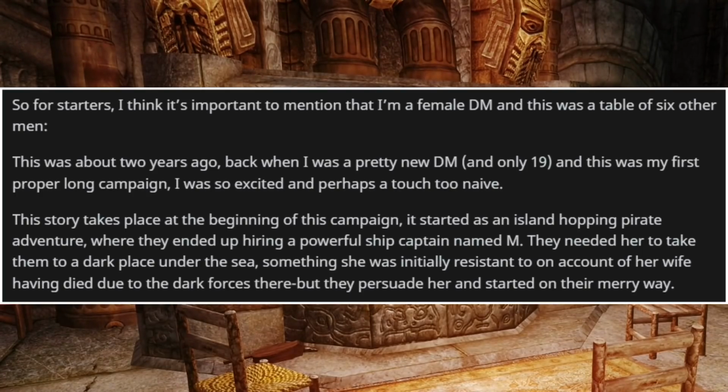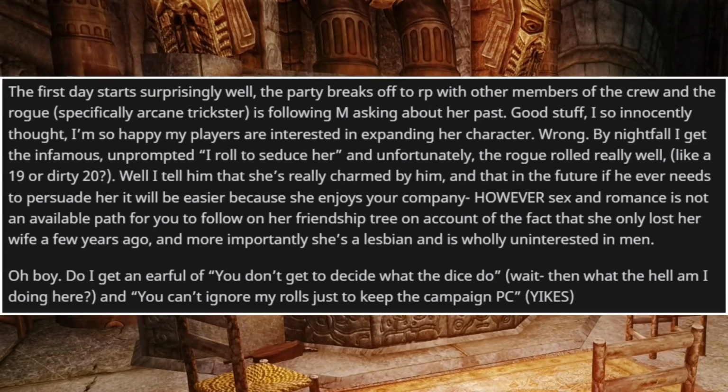This story takes place at the beginning of this campaign, and it started as an island-hopping pirate adventure, where they ended up hiring a powerful ship captain named Martha. They needed her to take them to a dark place under the sea, something she was instantly resistant to on account of her wife having died due to the dark forces there, but they persuade her, and things go on their merry way. The first day starts surprisingly well.